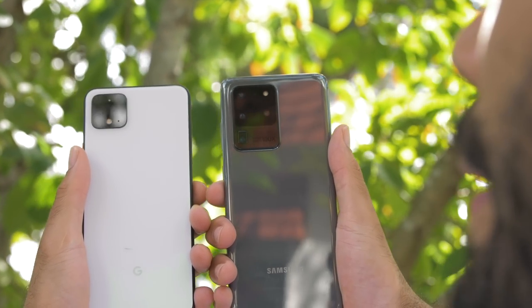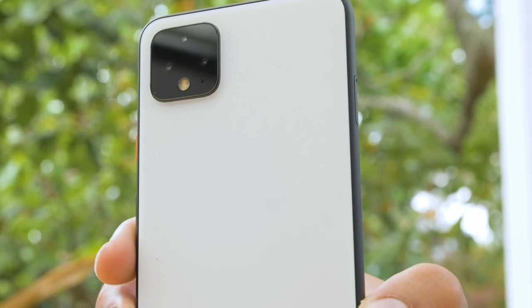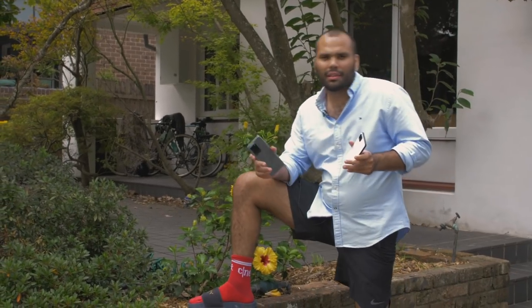At this point, the absence of an ultra wide angle camera is just painful. The Galaxy S20 Ultra has a better camera than the Google Pixel 4. Whether that difference is worth several hundred dollars is another question.